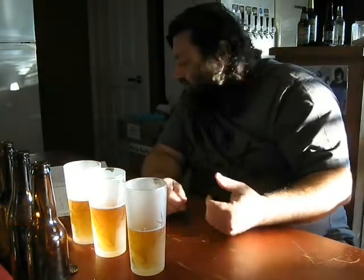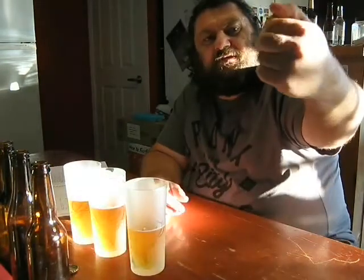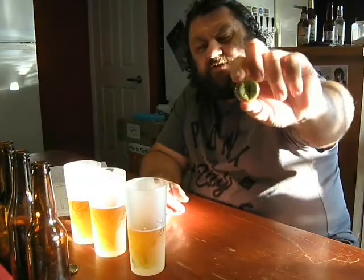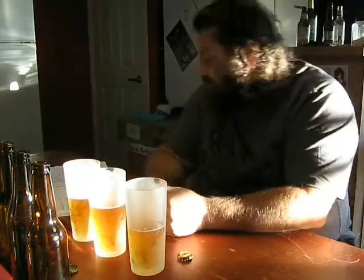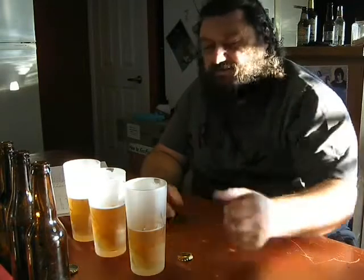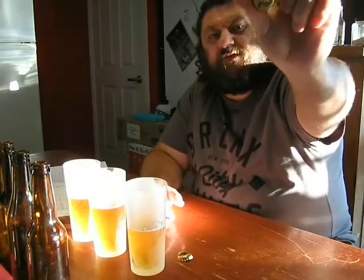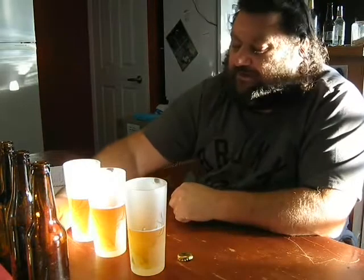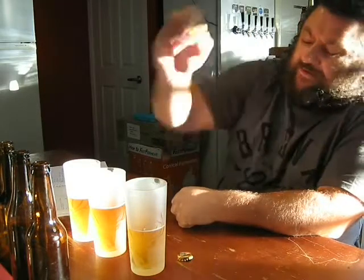BRY should be 24 with a dot, and it is 24 with a dot, which means I would assume these two are going to be a 24 with an X, which is what the US-05 is. And that's the first fella, and yep, 24 with an X. And that fella, yep, 24 with an X.